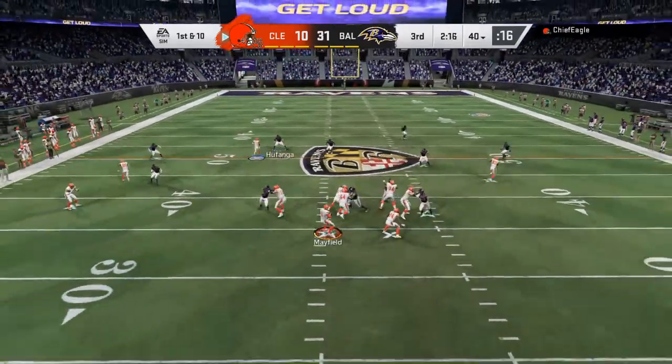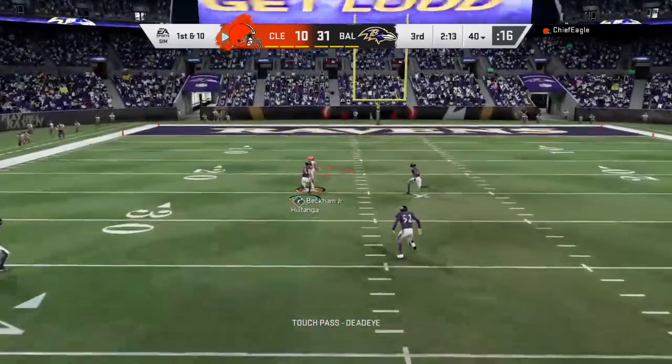I remember in college I played with a really big-time player on defense. We ended up getting an interception.